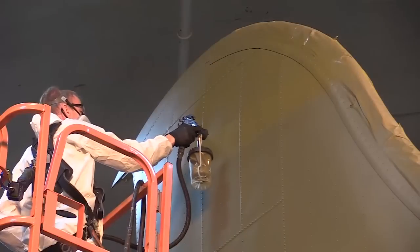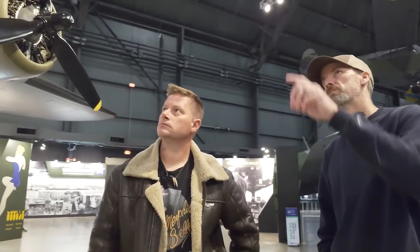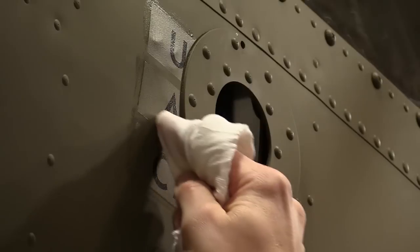All of the stenciling from the Boeing factory on the B-17s, like the data block and all of the other stencils, were not painted on stencils, they were water slide decals.